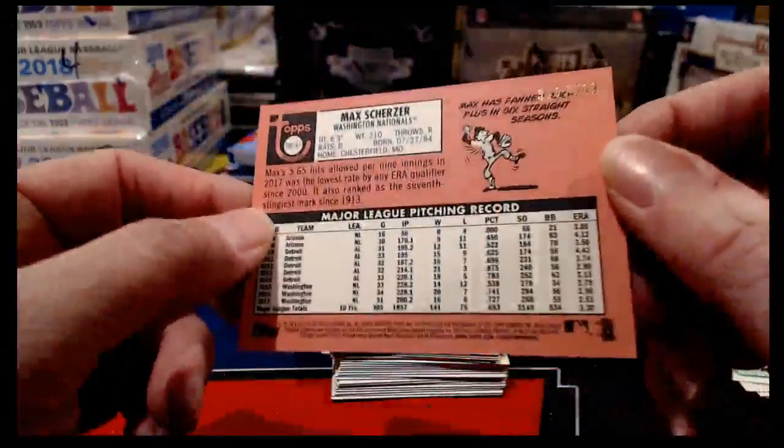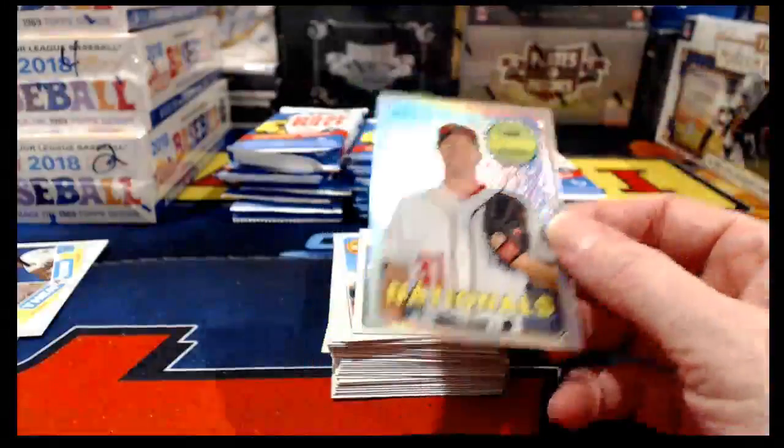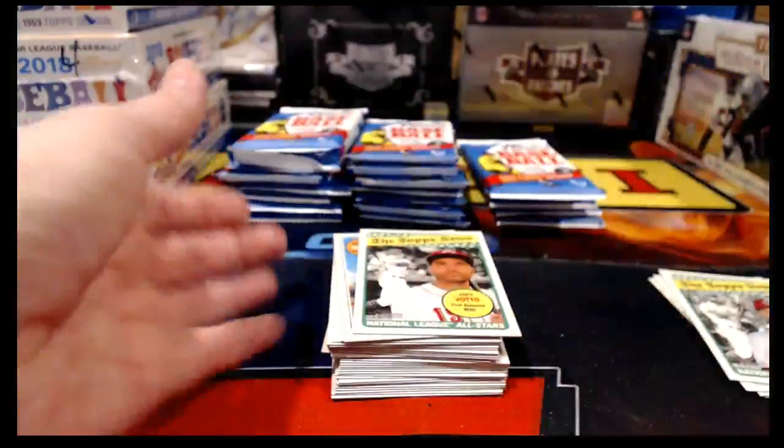Max Scherzer to 569 Chrome variation or parallel, whatever you want to call it, insert for the Nationals.